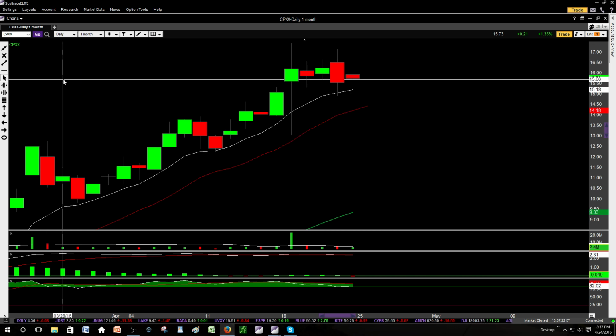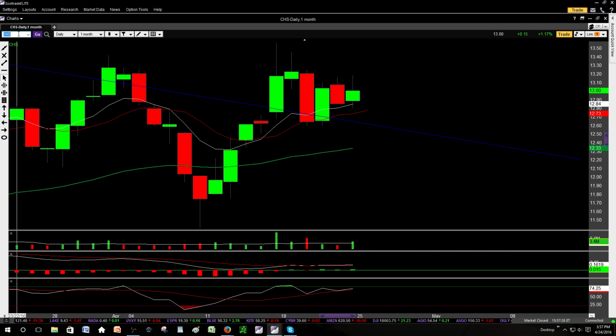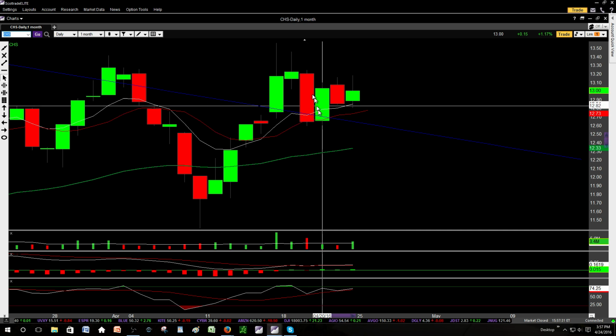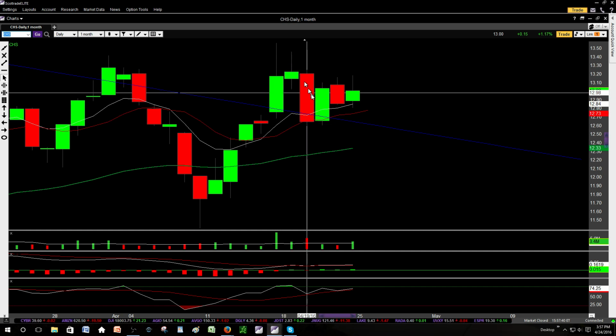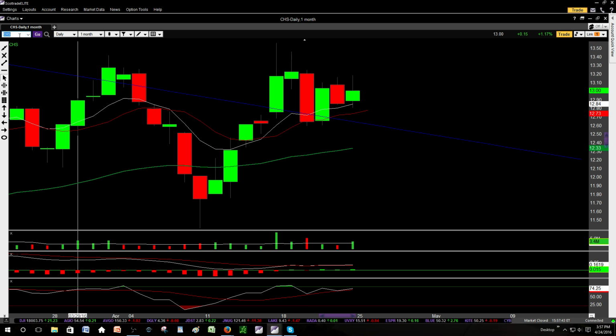Okay, next one on the list was CTSH. How did I want to play this? A $12.75 pullback. It came down to $12.60, and then for a long. So if you played it on the short side, you got a really nice short, almost pretty much hit the target there. Actually got a couple cents more.